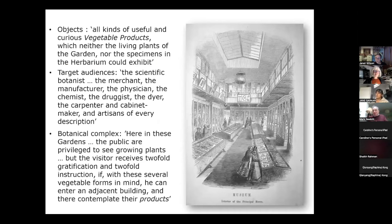He was very clear about his objectives: to collect all kinds of useful and curious, not really useful, but also interesting vegetable products. The target audience: the scientific botanist, the merchant, the manufacturer, the physician, the druggist, the dyer, artisans of every description. And he saw it as part of a wider botanical complex, where you'd have the living plants, the herbarium and the library, if you like, the science part of the gardens, and the museum, and not least as a really important resource, as somewhere for people to visit in winter.